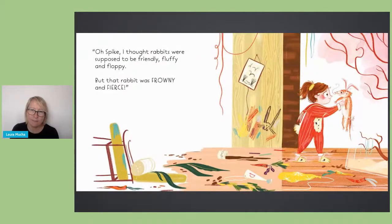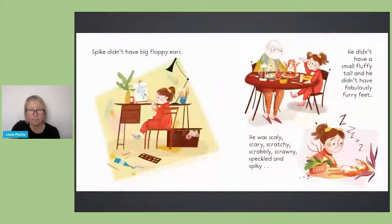Oh, Spike. I thought rabbits were supposed to be friendly, fluffy, and floppy. But that rabbit was frowny and fierce. Spike didn't have big floppy ears. Look, they're painting a bearded dragon and the rabbit paintings have gone. He didn't have a small fluffy tail. And he didn't have fabulously furry feet. He was scaly, scary, scratchy, scrabbly, scrawny, speckled and spiky.